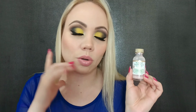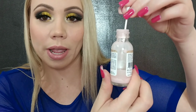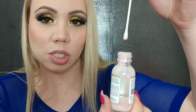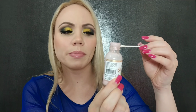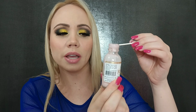If you've ever used the Badescu or any of the drying lotions, you know you're not supposed to shake the bottle whatsoever. You just open it and insert a Q-tip all the way to the bottom, like so, and then this is what you will get. A pink solution once it touches the powder in the bottom. It says formulated for troubled skin, works to effectively dry out whiteheads and draw pore clogging impurities. Do not shake solution.